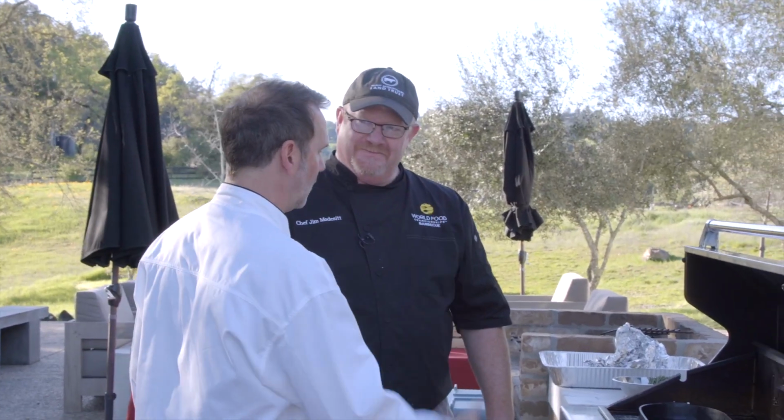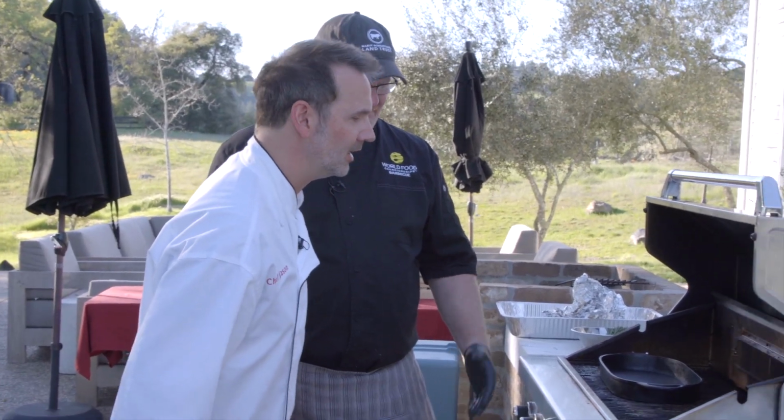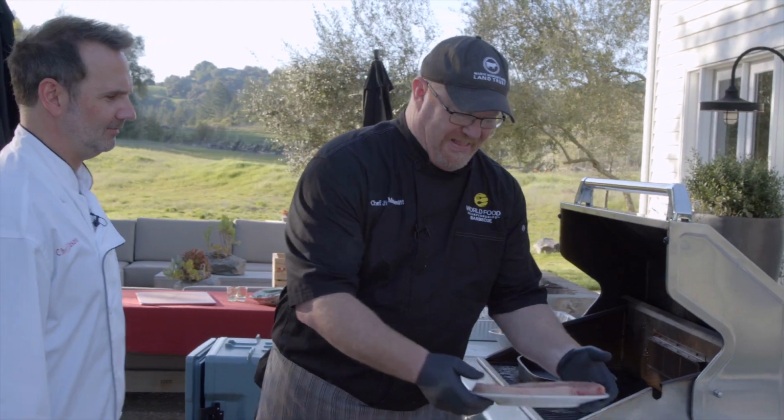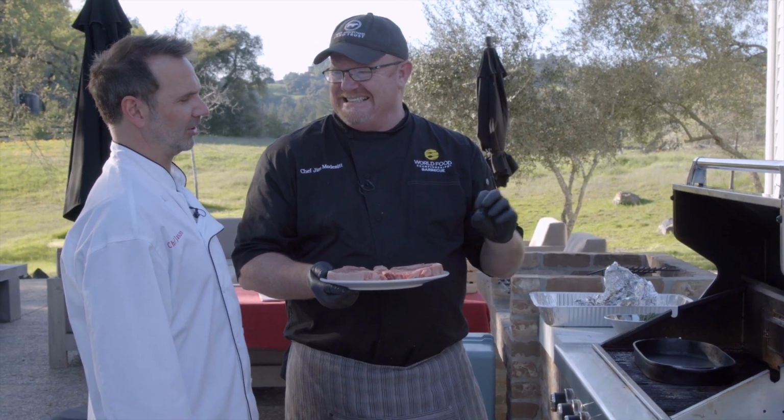So Jim, what's the process? Let's get it going because I want to eat it. Japanese Wagyu has so much marbling in it that we will not be cooking this on the grill itself. By doing that, it's going to create some flare-ups, just a charry, burnt kind of result. When I burn stuff, I say it's blackened.